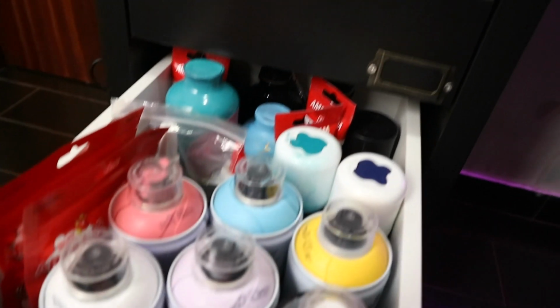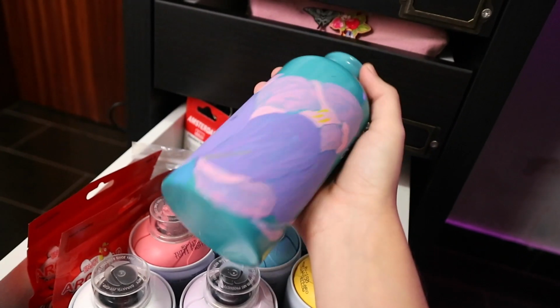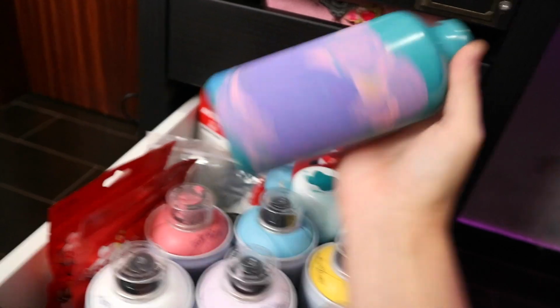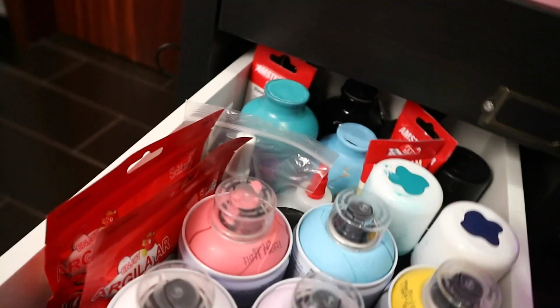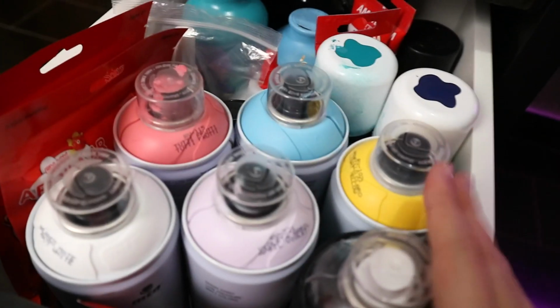My third drawer is kind of messy, not quite yet decided. Okay, so here's the thing. I had a dream where I wanted to do custom painted bottles, but obviously you can see I started it and I never finished it, but I did buy the spray paints I wanted for it, so now I just have a ton of spray paint.